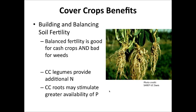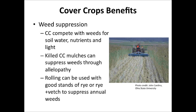So briefly, what are the benefits of cover crops? They help to build and balance fertility. Remember that balanced fertility is good for cash crops and bad for weeds. Legumes can provide additional nitrogen, and the fact that there are more roots active more of the year can stimulate greater availability of phosphorus as the cover crop's phosphorus uptake, as it's plowed in, becomes more available in a more balanced release rate to the following cash crop.